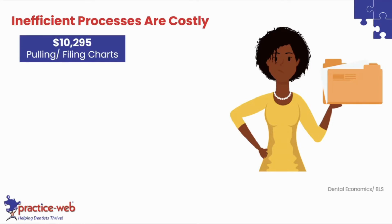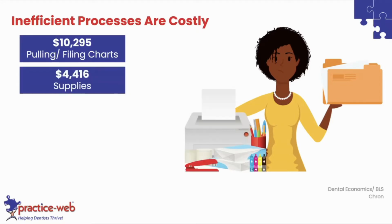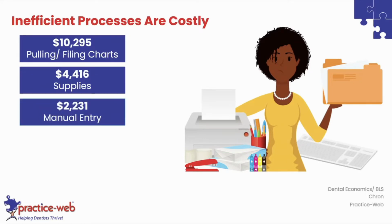And roughly $10,000 is the cost of the time spent pulling and filing paper-based charts. And that includes, even if it's just forms, you have a lot of effort involved in that. Then you have all the supplies involved. So that's almost $4,500 with paper, ink, pens, all that stuff. Then you have time spent with manual entries. Let's say you're taking a form and now you have to enter it into Practice Web. That's taking time and energy from your team.